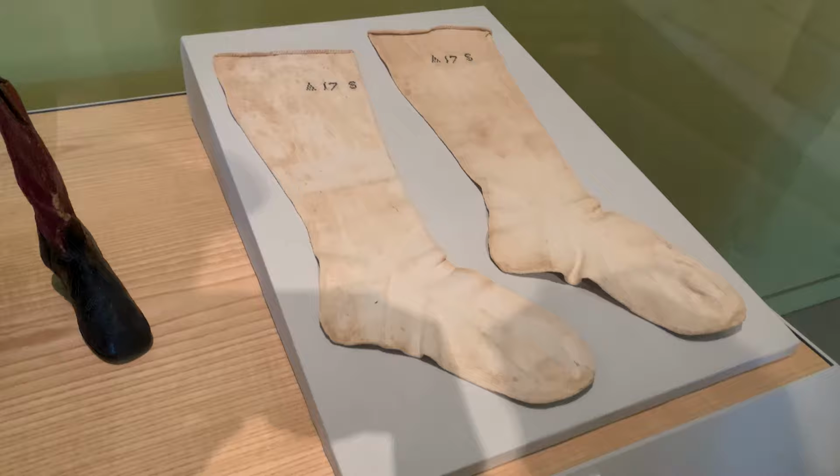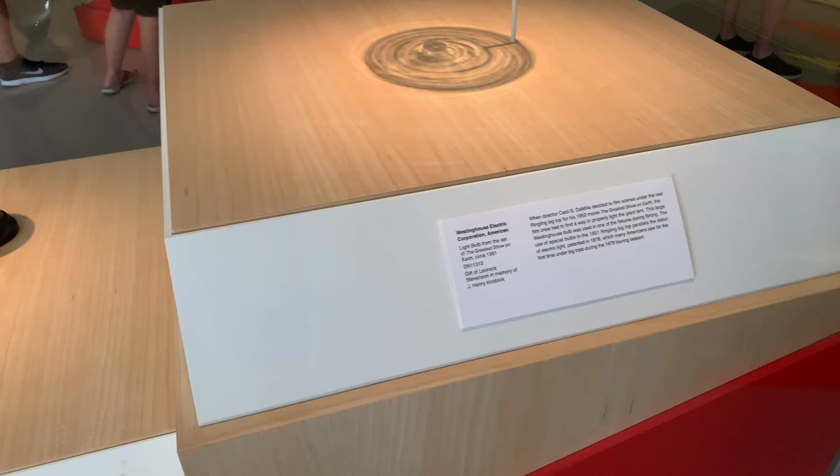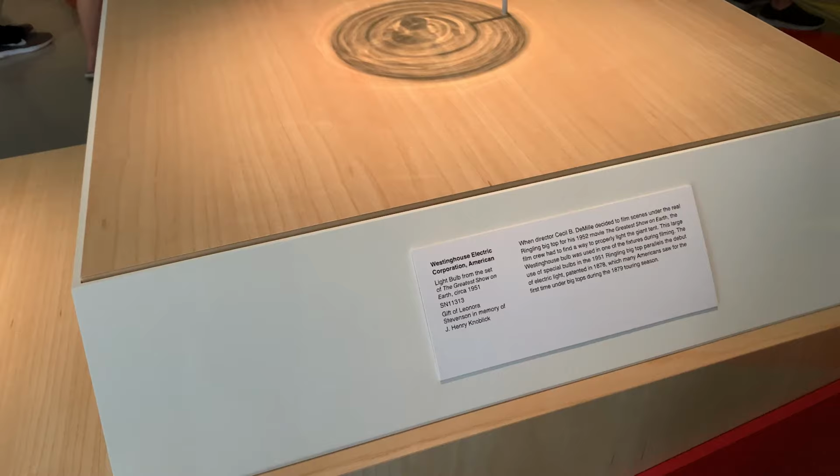That's in really good shape. Wow, this is insane. Socks belonging to Barnum and boots belonging to Tom Thumb. Look how small they are. Look at those socks. Man. This is a light bulb from the set of The Greatest Show on Earth in 1951. Hello. And then just some more items.